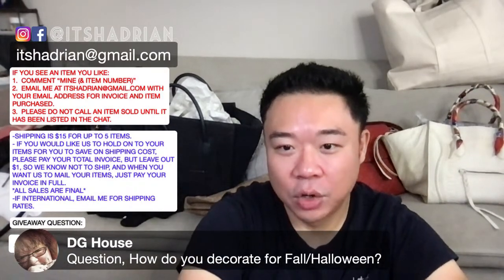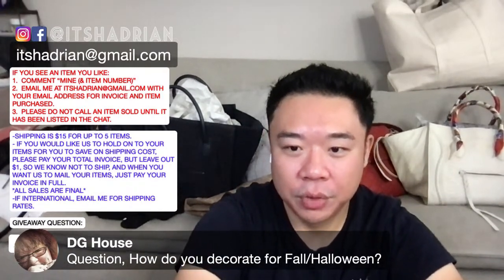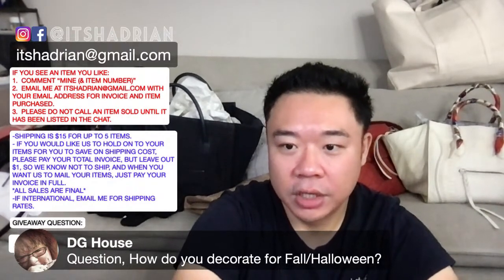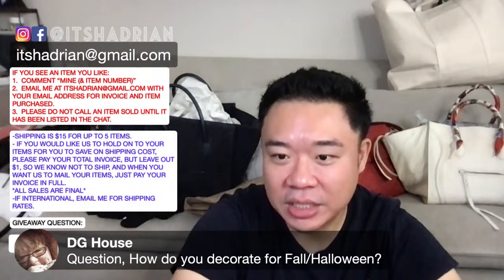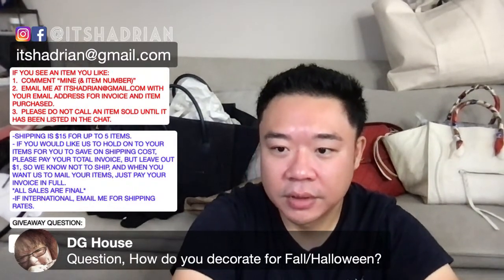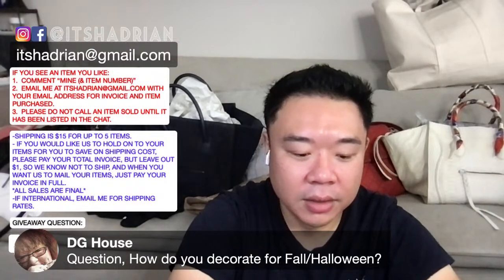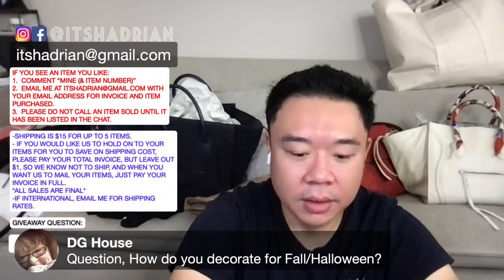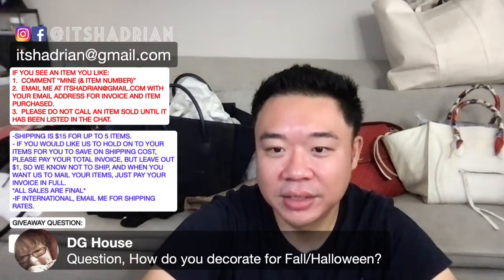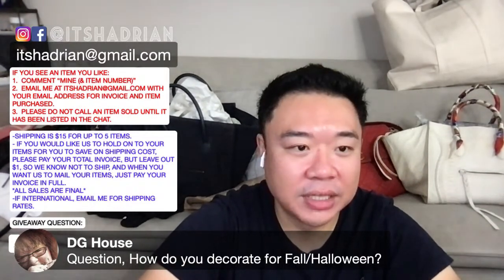Okay, so this is our gold Michael Kors satchel. It just doesn't come with a dust bag, okay? It comes with everything else, though. All right, we're going to do this guy for $75. That's going to be item number 14.